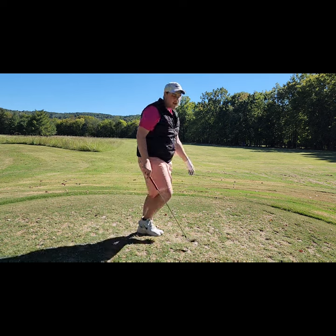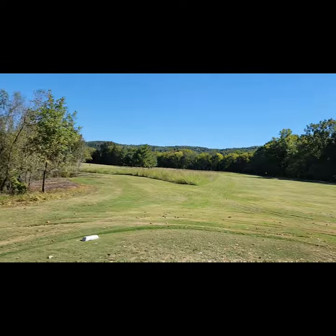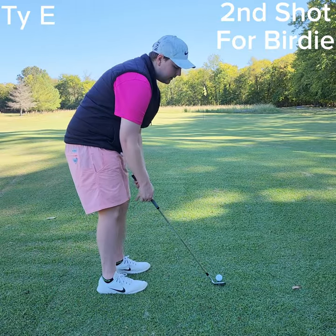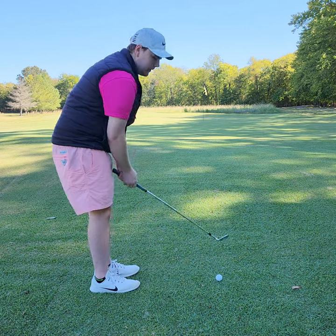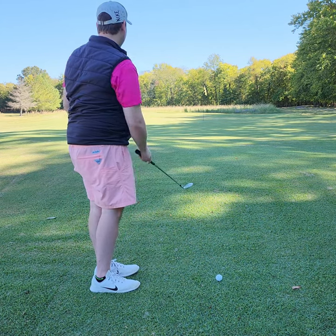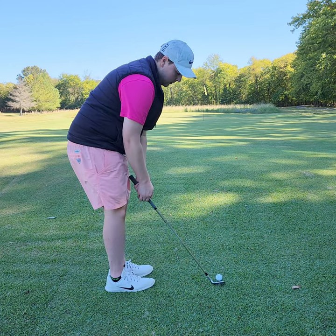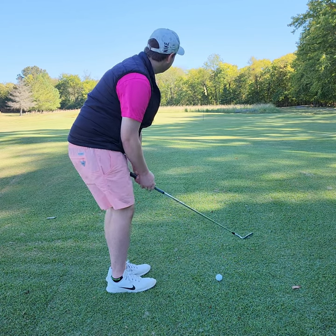Not terrible. As you can tell, that was a little chunky, little toe in chunky. The search still continues. I love this distance. Think about landing this halfway there. Probably letting it release out. It should. Might even go a little farther because I've been spinning it a lot.